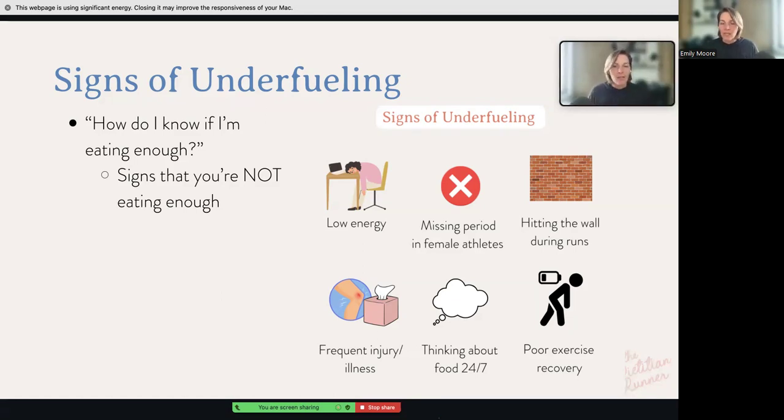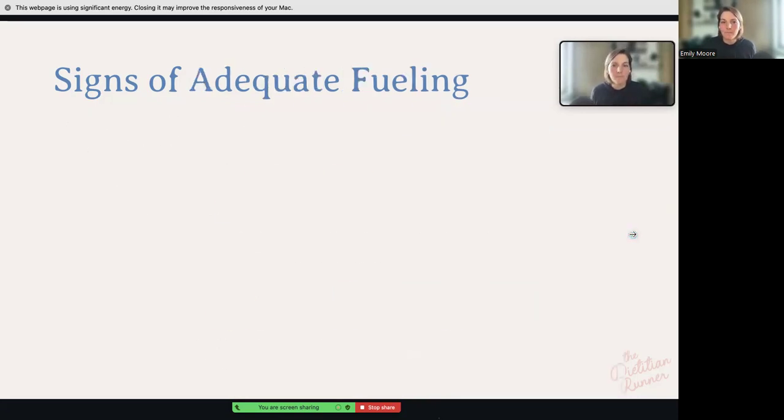Low energy, missing a period in female athletes, hitting the wall or bonking during long runs or races, being injured frequently, being ill frequently, always thinking about food, not recovering very well or feeling like you're recovered well in between workouts. So all signs of underfueling to pay attention to.